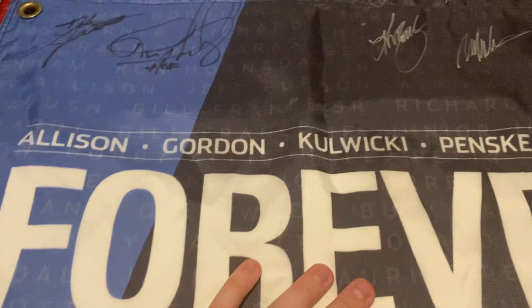You know, got one of the guys on there, Jack Roush. I'd like to get Gordon and Penske. We know Kulwicki and Allison, it's not going to happen. Rest in peace to those guys. But overall, like I said, pretty good night.